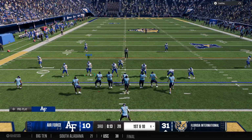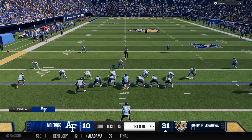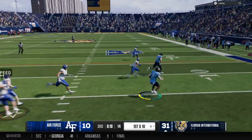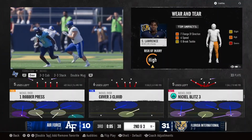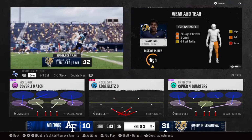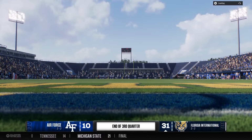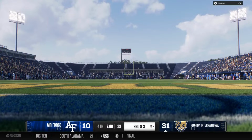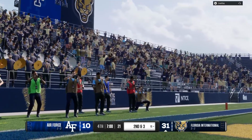A lot of real estate in front of them as the drive starts at their own 6. The toss to the outside. He finds enough room to get it over the 10-yard line, and he's down at 13. Second down coming up. That's the end of the third quarter. With the score, Florida International 31, Air Force 10.